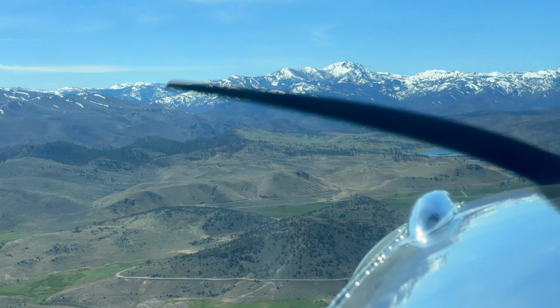This uphill, that'll get you. It's like a little 3-mile loop down to the lake. And we should see the aircraft here. There we go. Very pretty.